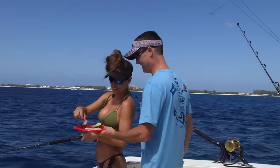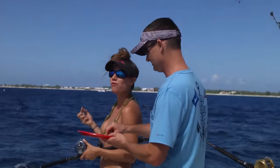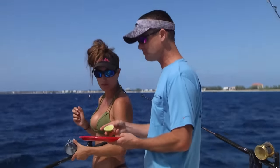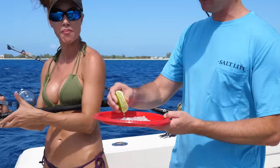On the ceviche right now. Oh my god, this is awesome. It's your Wahoo. Fresh. Doesn't get any fresher than this. Just a little bit here right now.